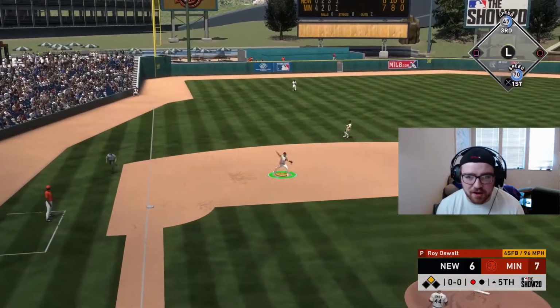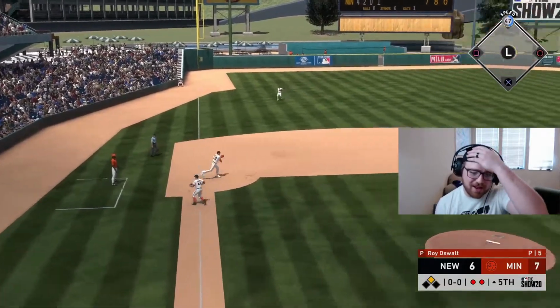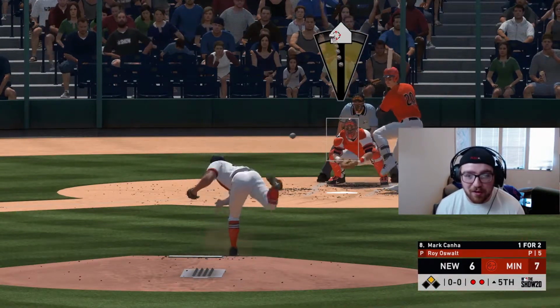I tested my theory and I was right. He swung and now he's going to third. I should have thrown it. I knew he wasn't doing that. All right, well, my theory was right. He chased the fastball out of the strike zone. You see it right there. I guess we'll keep going low.